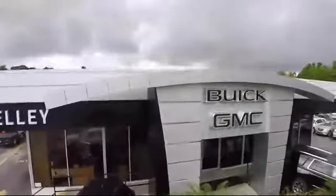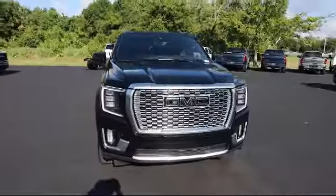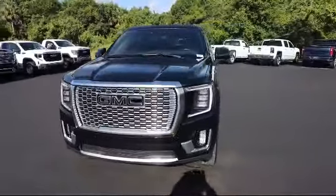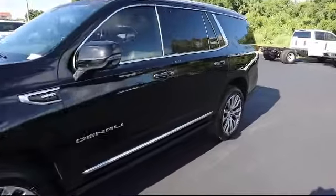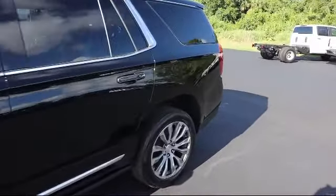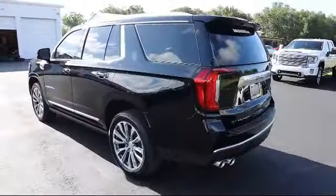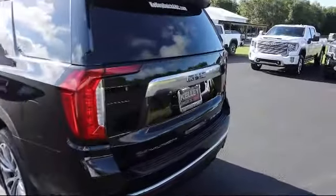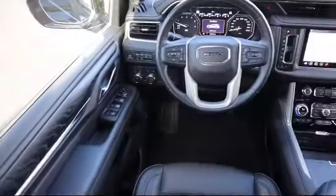Here's a look at another one of our great vehicles in our inventory, and it comes equipped with Hitch Guidance, HD Surround Vision, Forward Collision Alert, Hill Start Assist, Wi-Fi and Hotspot Capable, Cross Traffic Alert, HD Radio, Lane Keep Assist with Lane Departure Warning, Following Distance Indicator, Safety Alert Seat, and has less than 30,000 miles on the odometer.